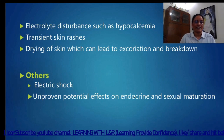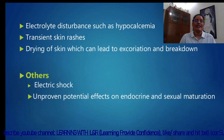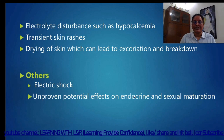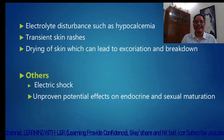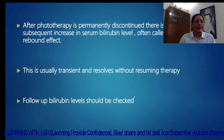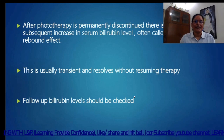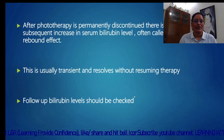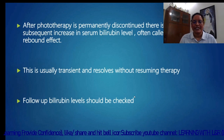Electrolyte disturbance such as hypocalcemia may occur, transient skin rashes may be present, and drying of skin can lead to excoriation and breakdown. Others: electric shock, unproven potential effects on endocrine and sexual maturation. After phototherapy is permanently discontinued, there is often a subsequent increase in serum bilirubin level, often called rebound effect. This is usually transient and resolves without resuming therapy, and follow-up bilirubin levels should be checked.